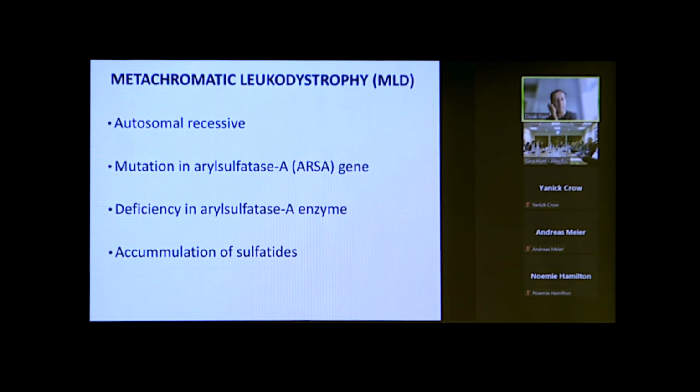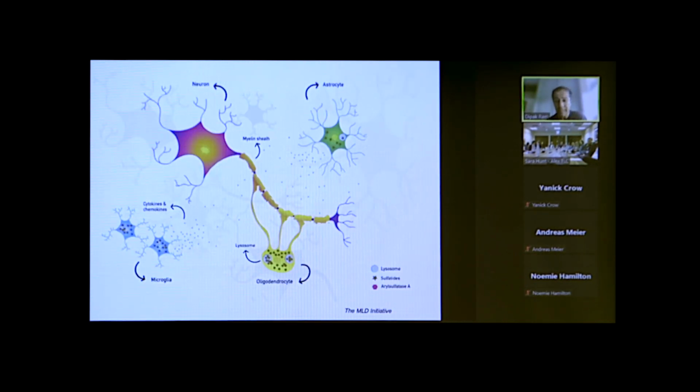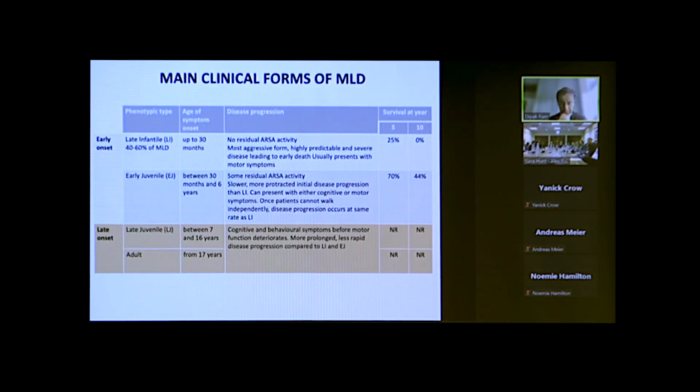So just to tell you a little bit about MLD, it's a recessive condition with a mutation in the ARSA gene, causing a deficiency in an enzyme, leading to accumulation of sulfatides, which are bad. They deposit in the central and peripheral nervous system and cause progressive neurological decline. And sulfatides are these brown stars, which I'm just pointing out here, which you can see in these yellow bits and also in the green bits. So they deposit in the nerve cells, and they're effectively toxic. And unfortunately, that leads to progressive toxicity and neurological decline.